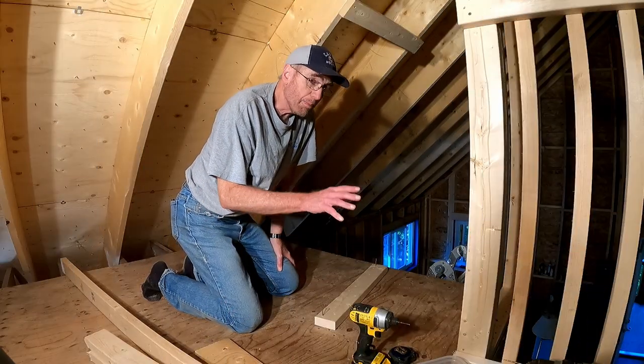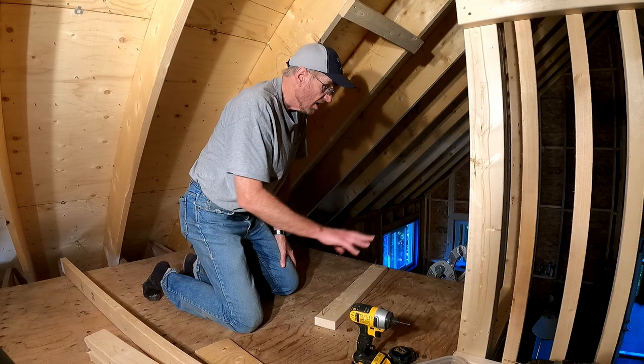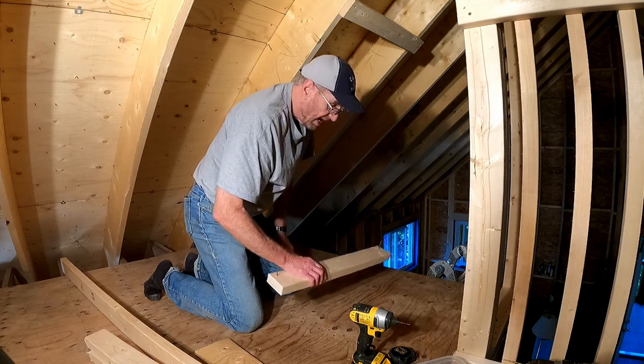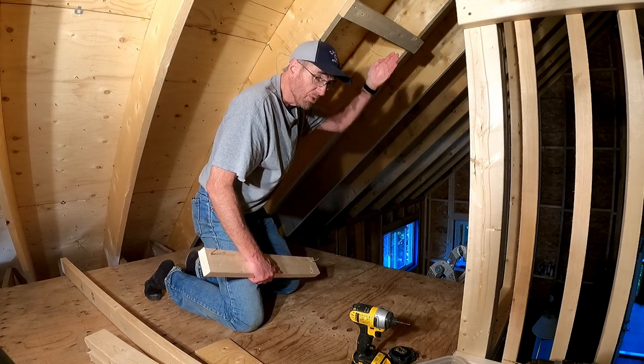So this is the last space in the loft that needs to be attended to. I have a short wall here, an angled wall over here, and I'm just going to build them out of 2x4s. And right now I'm putting braces up here on the rafters that I can balloon the wall up to.